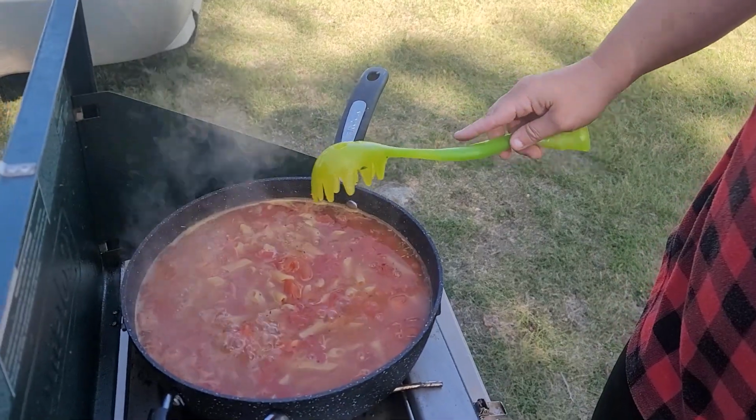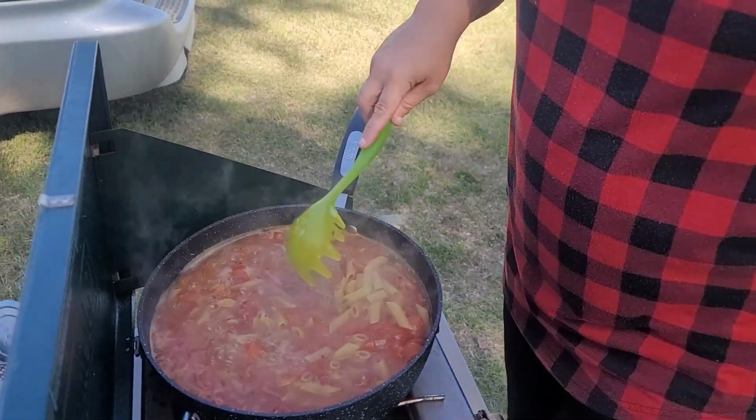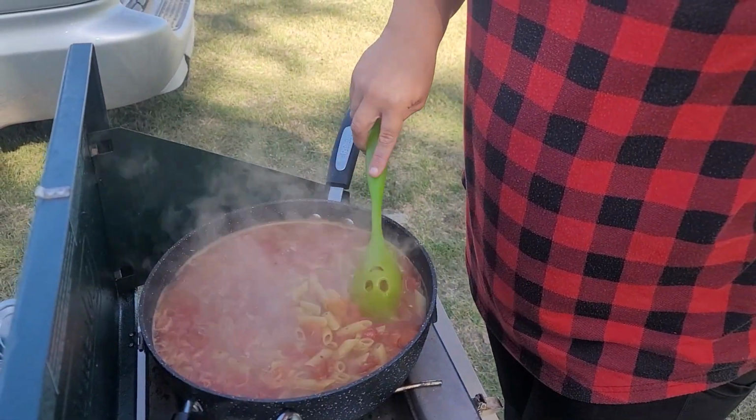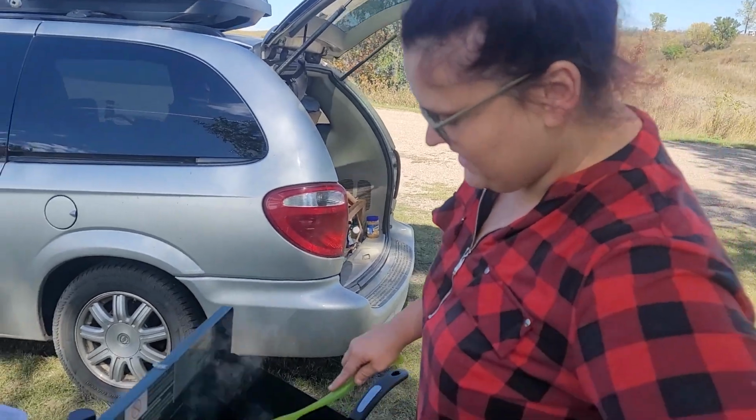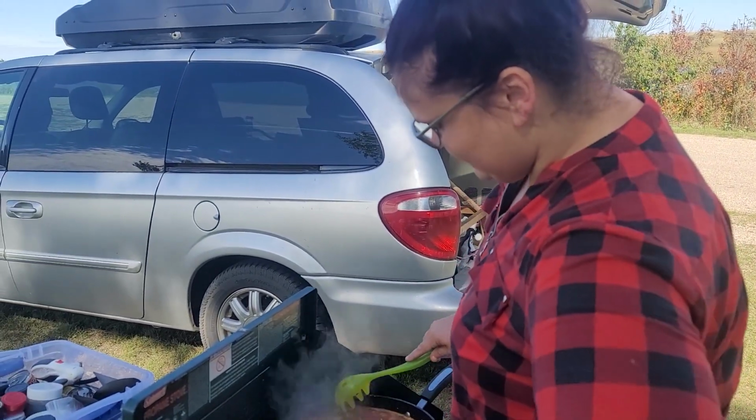Just whipping up some lunch here. What are we having, dear? We're doing a one-pot pasta spaghetti kind of thingy, but without spaghetti noodles. Spaghetti kind of thingy.